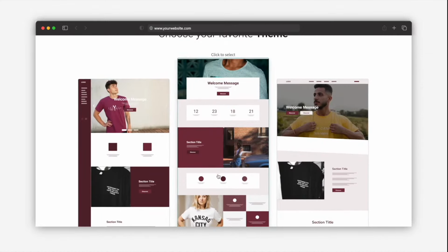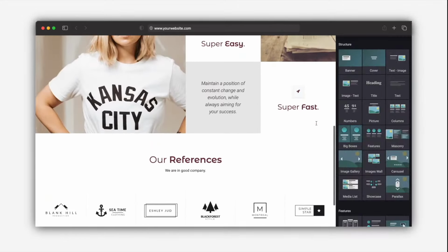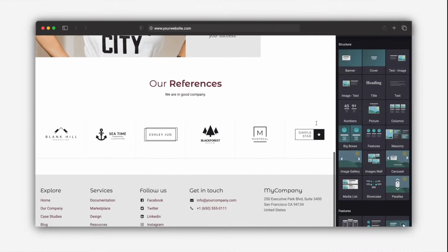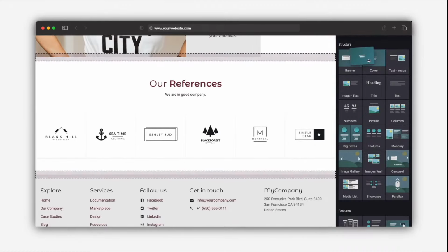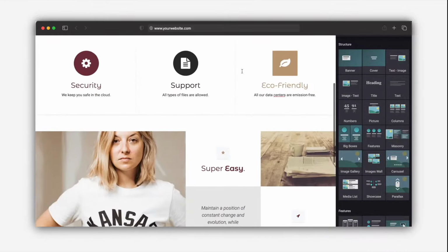Select the template you prefer and let's see what happens. As you can see, the architecture of your website is already done and you are entering the edit mode directly. All you have to do now is to adapt the text and select the pictures you prefer.